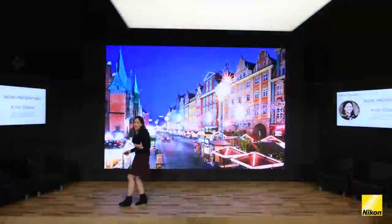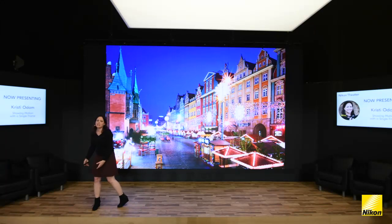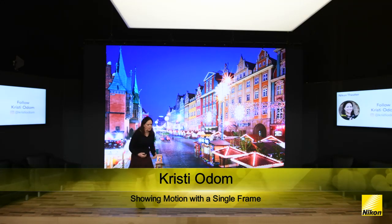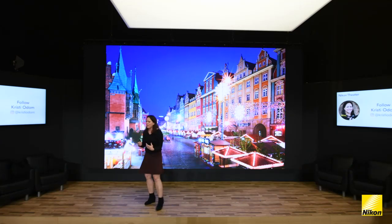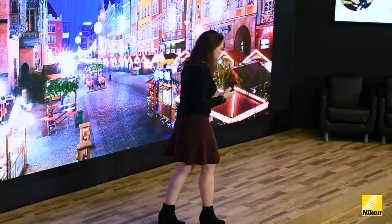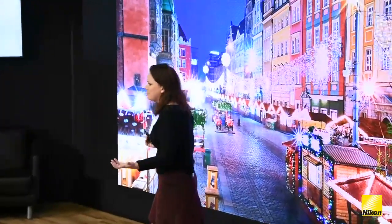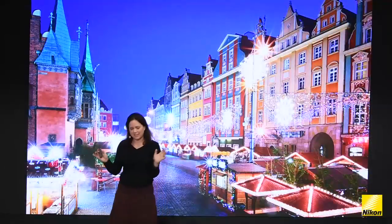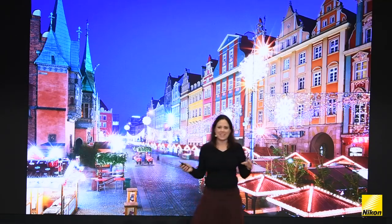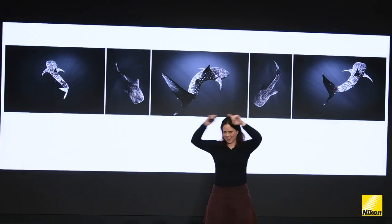Another way I've been showing movement, one of the things I love doing with my photography is connecting people emotionally to wildlife. We share this world with so many emotionally intelligent beings. And I want to use the camera to get people to feel, to get people to understand wildlife in a way that they want to conserve and help this beautiful planet. So instead of capturing motion in a single frame, I'm going to talk a little bit about how I put emotion together by pairing images inside a picture frame.